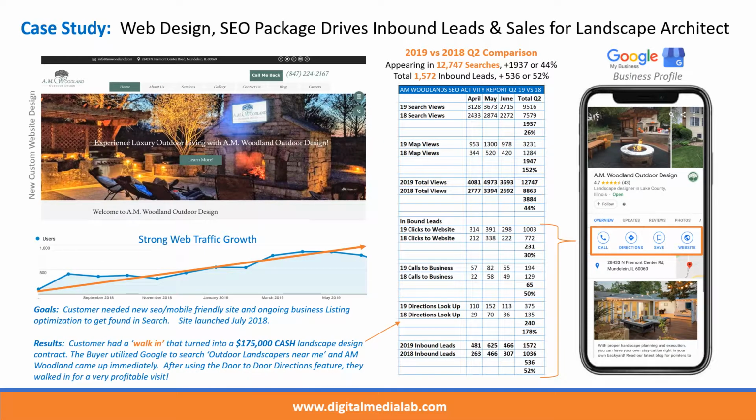So my favorite case study from this year was a partner in the burbs of Chicagoland. We built their client a new website and optimized their business listing. And it was interesting to look at a year-over-year comparison, the increase of their findability in search, the number of inbound leads we drove for them, and you can see, anytime somebody calls, looks up directions, visits their website, all this is very trackable, and you can see the volume of inbound clicks, phone calls, 194 phone calls.